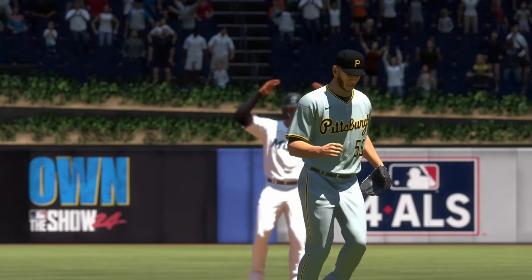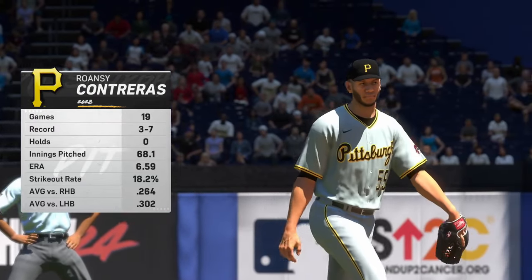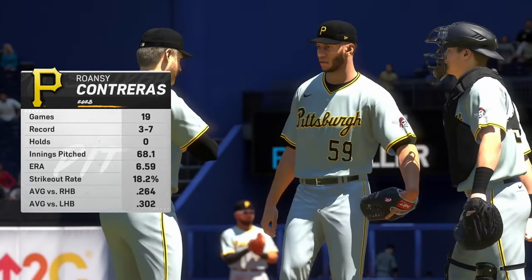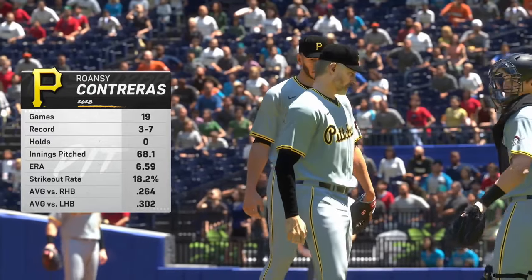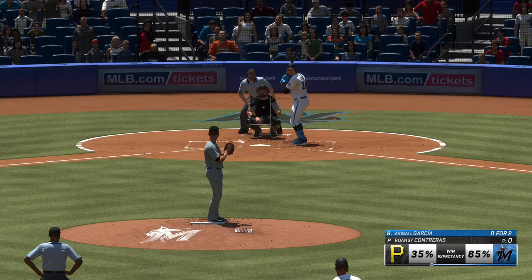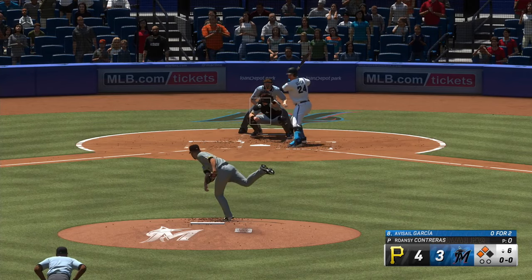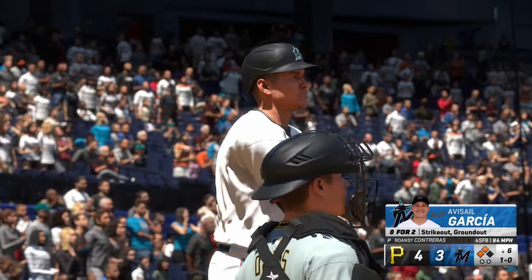On the mound now for the Pirates, Roansy Contreras. And never an easy situation coming in with runners at second and third. He's got a base to work with, so he doesn't have to be perfect, but he does have to make some quality pitches. Now it's the DH, Abisail Garcia. Just missed. One ball, no strike.